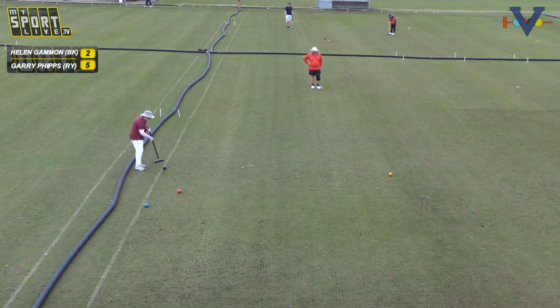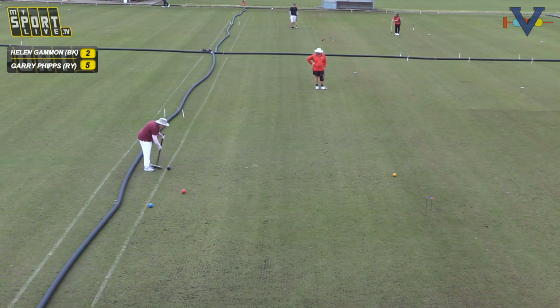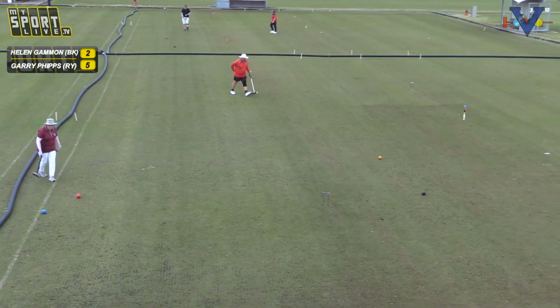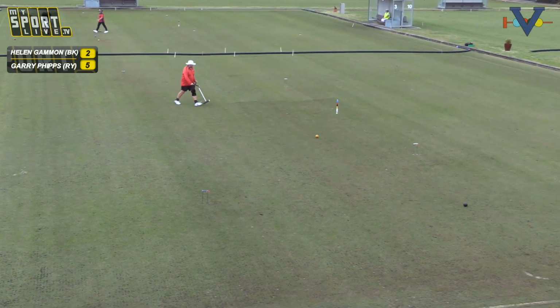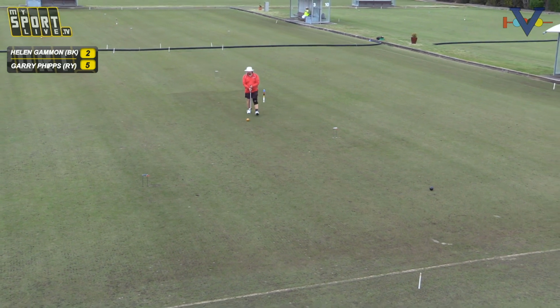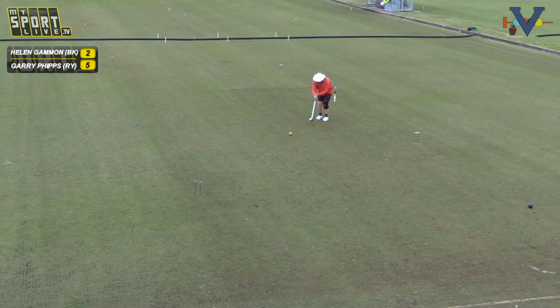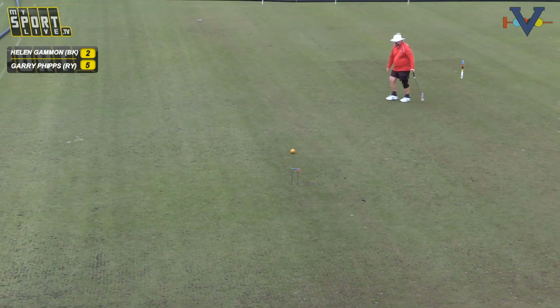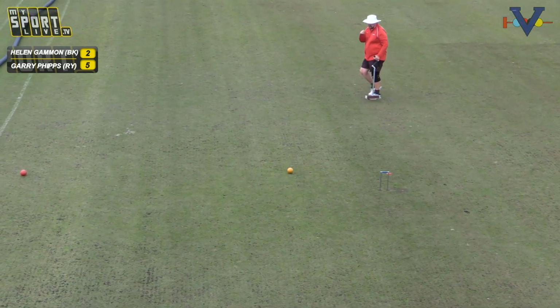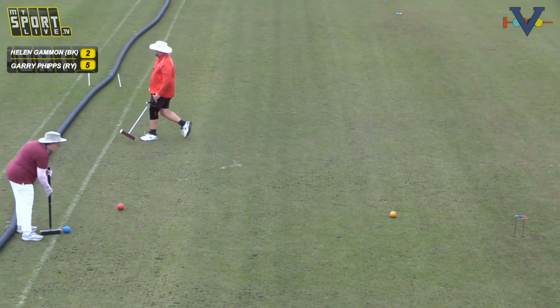And Gary's really putting the pressure on here. Always got a ball that can run. Nice clearance. But once again, yellow will just come back. Yes, this constant bringing your ball back to the front of the hoop places a great deal of pressure on the opponent, doesn't it?